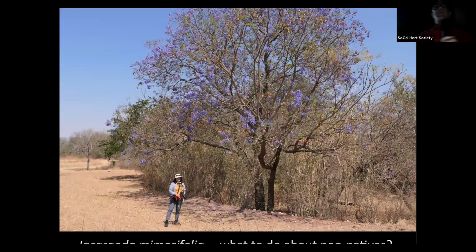And then what to do about non-natives. There are a lot of plants that you're not really sure about. Is it native? Is it exotic? Was it planted? And you have to treat them because one needs to know. And here, jacaranda is a perfect example of that. It looks like it could be planted. Probably it's just an escape from a garden, but there are many, many jacarandas throughout Mexico.